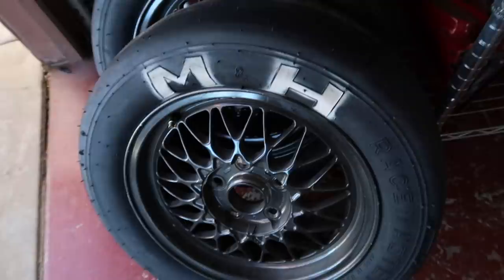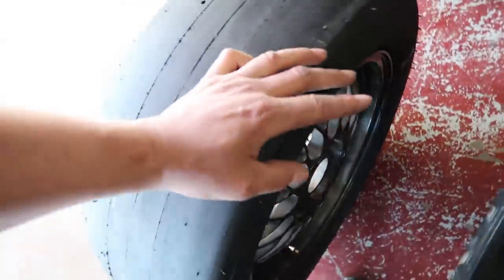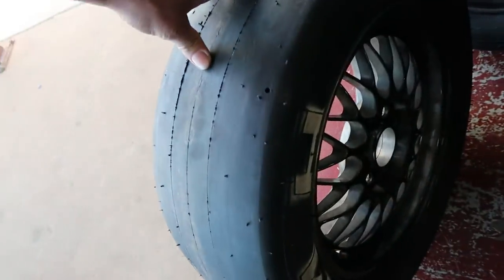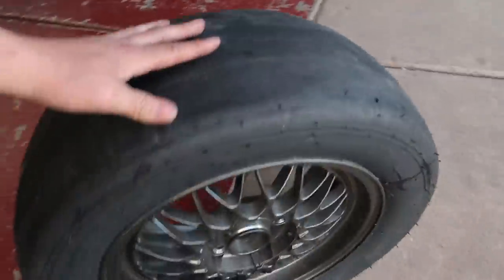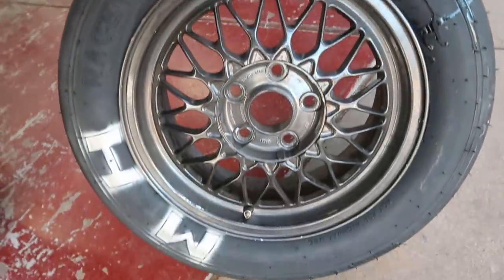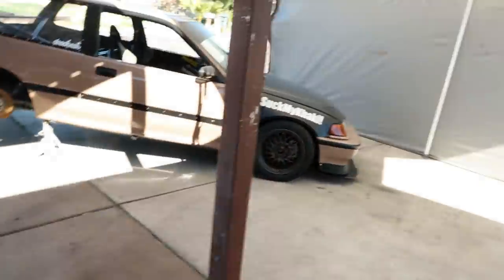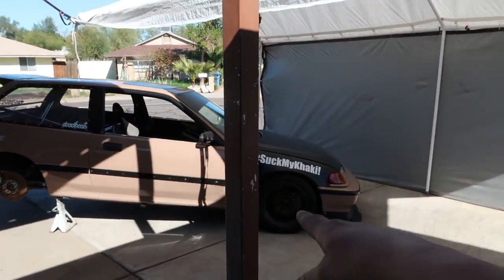But we got the slicks mounted up and they look a lot more natural now on the wheel. So I do think I can notice the difference. It is noticeably wider, so at least it's just gonna give it more of a meaty look, bro. I gotta turn this way so you guys can even see it. So yeah, it's just gonna have a lot more of a meaty look. But now I gotta get the wheels off the front, put them on the back so we can put these on the front.